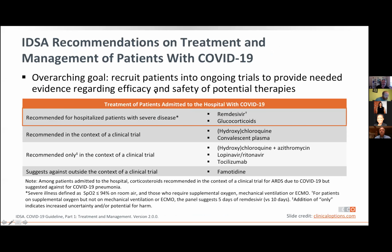So in summary, these are the IDSA, Infectious Disease Society of America, guidelines for treatment. There are only 2 drugs that are recommended as treatments. One is remdesivir, which is the antiviral from Gilead. We know that there's not good data that it decreases mortality yet. I mean, it seems that it could, but it does decrease duration of symptoms and hospitalization. And I'll show you some data on dexamethasone now.